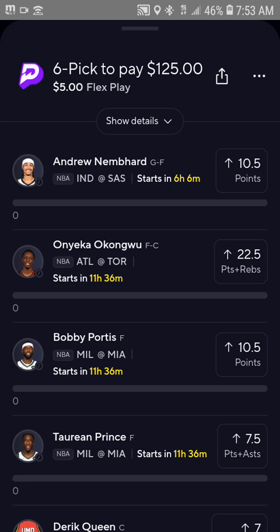And man, I don't think Jakob Poeltl is going to be able to keep up with Okongwu. I think he's going to be drawing a lot of fouls on Jakob Poeltl, doing that pump fake, getting him to jump off the ground, because he loves to go after that block shot, and it's going to lead to fouls. And I think he's going to do a great job boxing Poeltl out, getting those easy rebounds. So I'm going to bank on Okongwu to get over 22.5 points plus rebounds going against the Toronto Raptors.